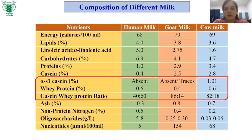Then whey protein, again 0.6, 0.4, and 0.6%, almost similar, but you go to the casein whey protein ratio. When you are formulating a product for infants, you have to make the composition approximate human milk. So you have to formulate according to the casein whey protein ratio, but the whey protein and the lack of alpha S1 casein make it the best alternative for human milk. Also the linoleic to alpha linoleic acid ratio is almost 2.75, which is not similar to human milk, but is higher than cow milk.